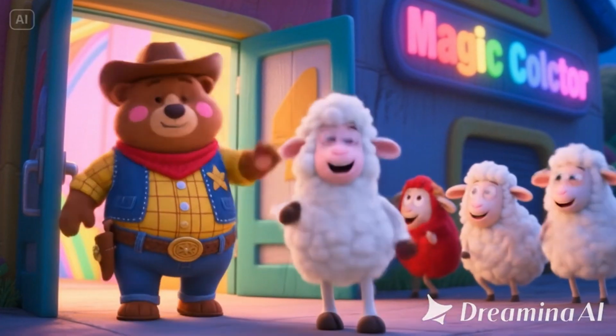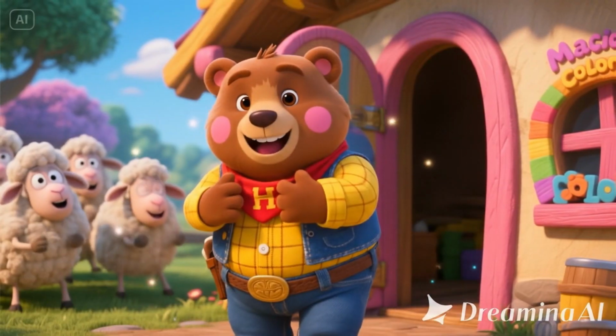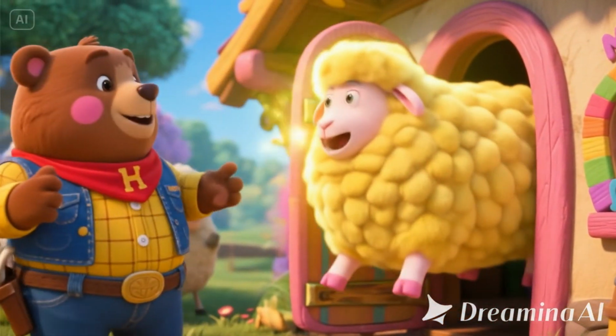The second sheep said, here I go, into the colors nice and slow. It came out with a sunny glow. Now it's yellow, bright and bold.